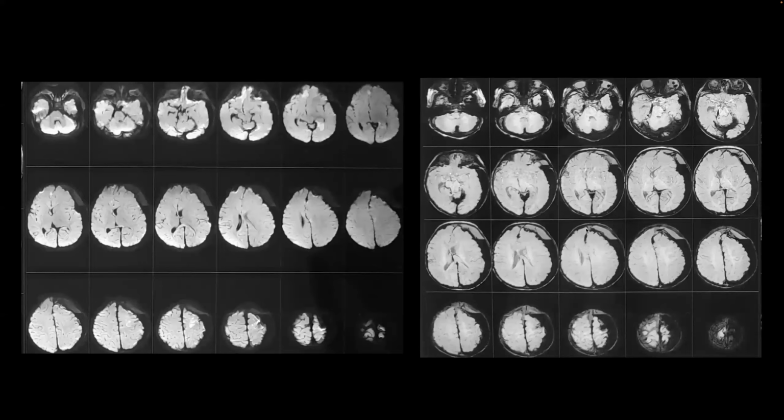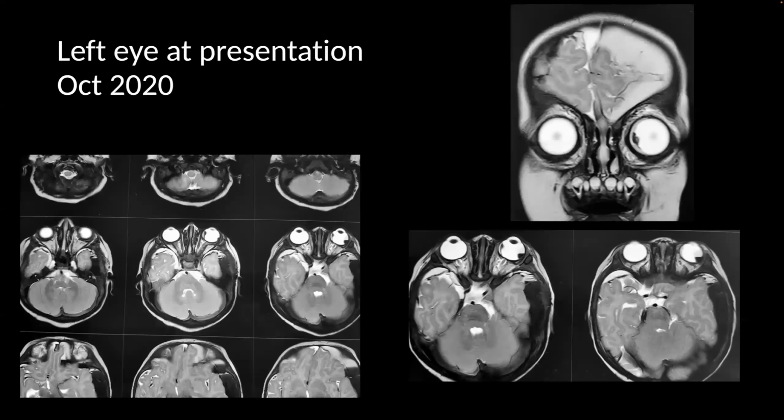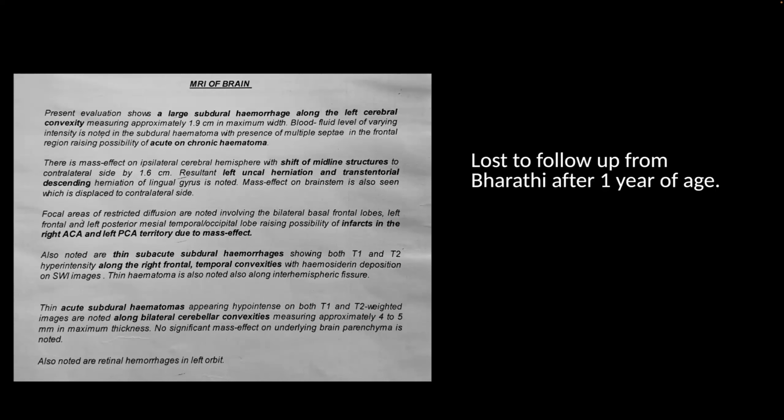Because we had that query whether it was a new bleed or what. Maybe because of the volume loss, now it is much more visible. Yeah. Sure.